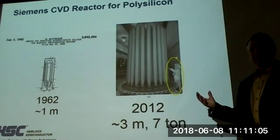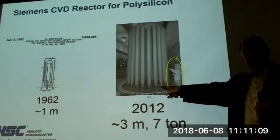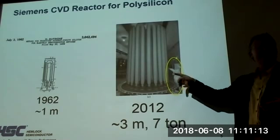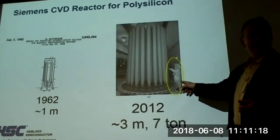And then you gotta ask the question, how do you move 7 tons of silicon that are attached by a tiny little rod at the bottom without killing yourself? If this falls on you, forget it, you're done. And this guy obviously has no fear. He's pretty confident in this reactor.